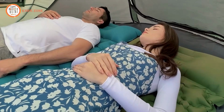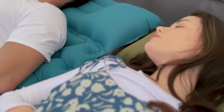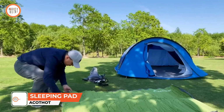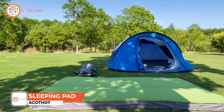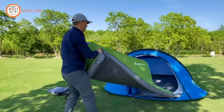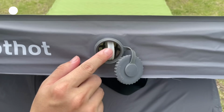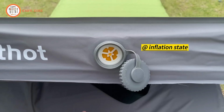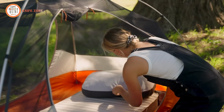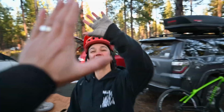A comfortable, insulated sleeping surface is essential for restful outdoor sleep. The ACOTHOT sleeping pad features 4-inch ultra-thick supportive foam and water-resistant materials for warmth and durability. Its self-inflating design with a patented two-way valve allows easy inflation and firmness adjustment. Perfect for camping, road trips, tents, and even home use, it ensures 4-season comfort and reliable support wherever you rest.